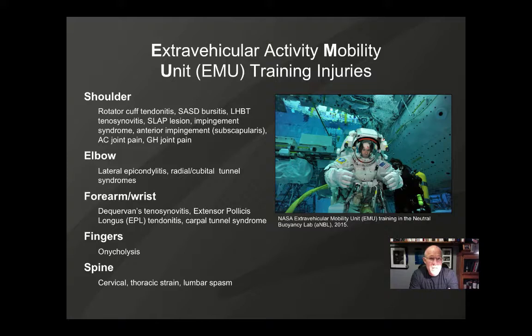And the injuries we've seen related to the suit are listed here in the shoulder. You have rotator cuff tendinosis, rotator cuff tears. We've had subacromial deltoid bursitis, long head bicep tendon tenosynovitis. We've had SLAP tears, impingement, aggravations of underlying glenohumeral and acromioclavicular arthritis. One of the more common injuries we've had too is lateral epicondylitis, and in the forearm, deeper veins, extensor pollicis longus, aggravation of some mild underlying carpal tunnel syndrome.